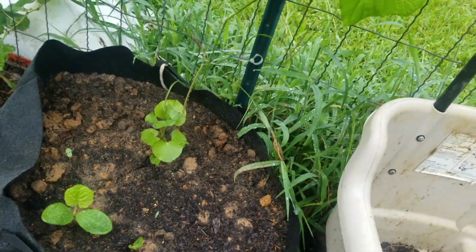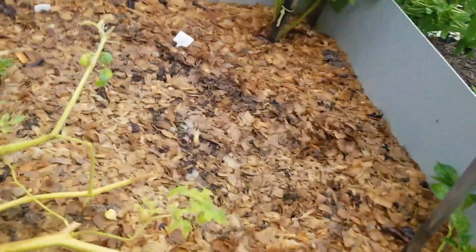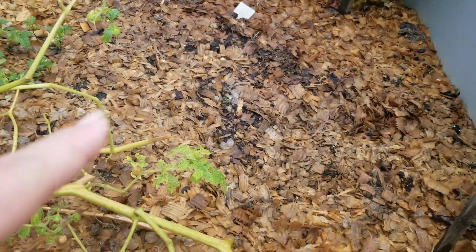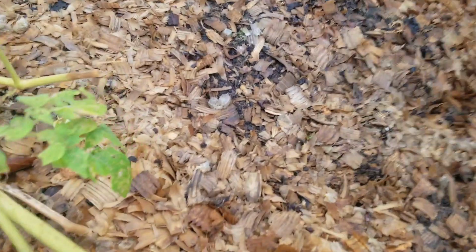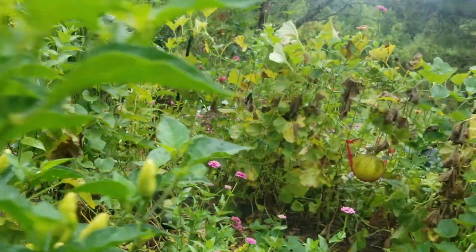So I've got acorn squash in there, and I did try to plant some eggplant in here, but I don't think it's coming up. Oh, there's something. Oh, there's some little tiny one. That might be my eggplant. My eggplants got ate up by the bugs.